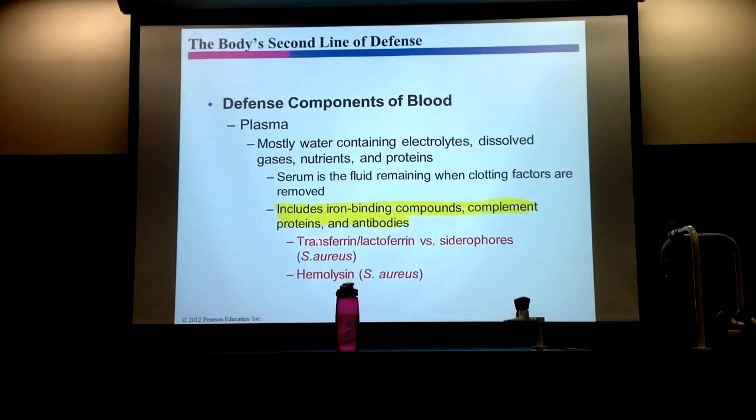Exactly. So he's the primary guy transferring iron. If this guy's there, he's going to steal iron from him. He's going to say, I need backup. Now your body makes that one. This guy steals the iron away from that guy. Good. It's a tug of war.